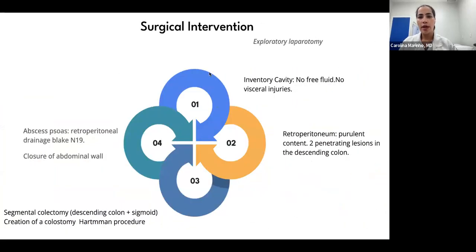Then operation room, exploratory laparotomy, four grand steps, inventory of the cavity, no free fluid, no visceral injuries. Retroperitoneum exploration, purulent contents, two perforation lesions in the descending colon, segmental colectomy of the descending colon and more sigmoid, creation of colostomy, Hartmann procedure, abscess fistulas, retroperitoneal drainage with Blake 19, closure of the abdominal wall.